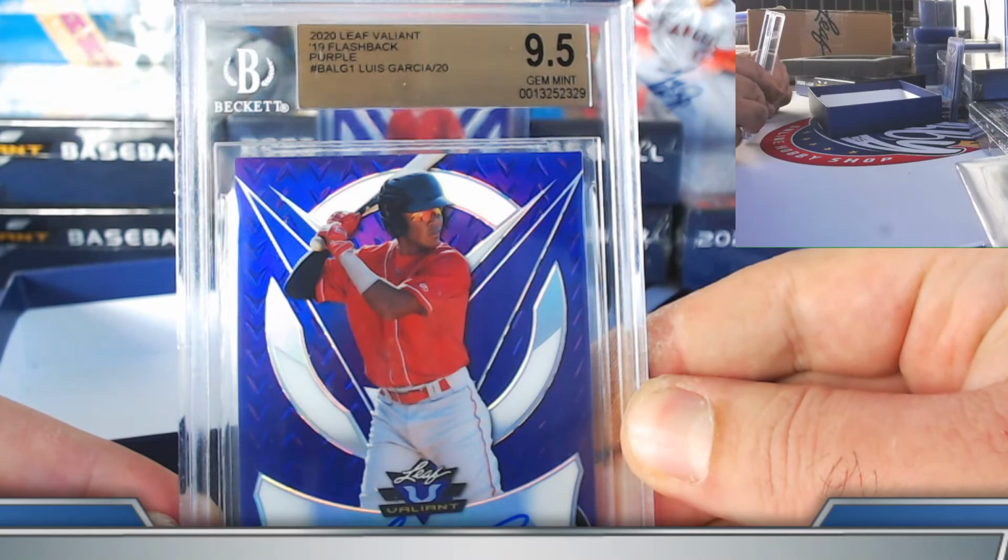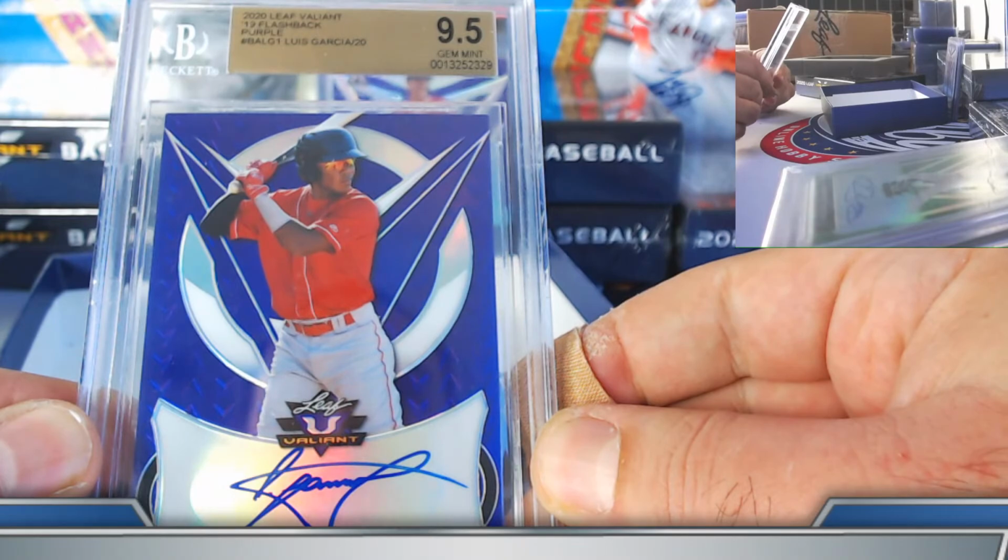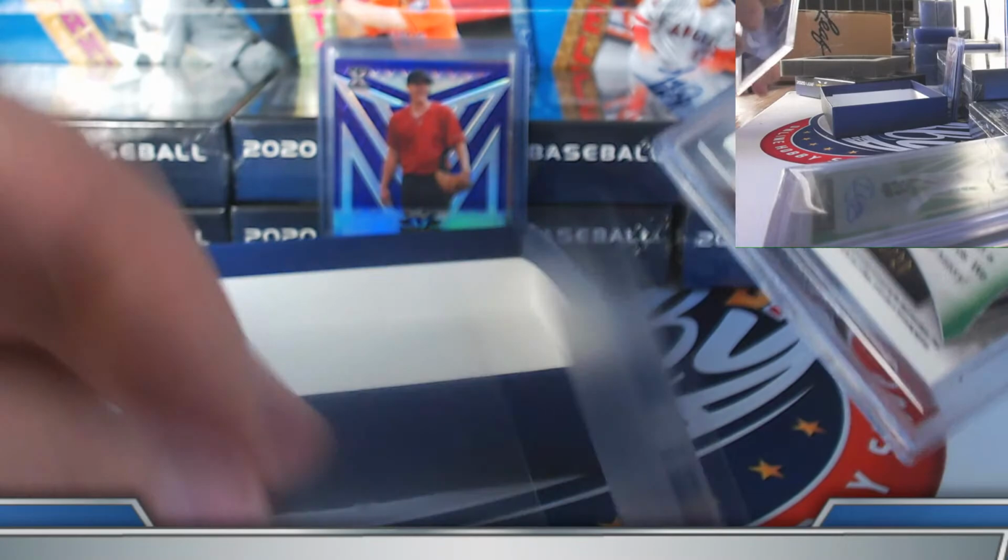Solid. Luis Garcia on the 19 flashbacks purple. On card, too. That's cool. I just noticed that. Have these other ones been on card? But let me take a look here. Super cool. Luis Garcia out of 20 on the purple. 19 flashback. 9.5 gem mint with a 10. 14 out of 20. That's a real solid hit for the Garcia spot to get on the board.